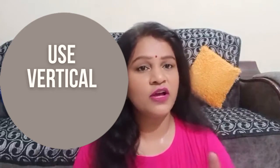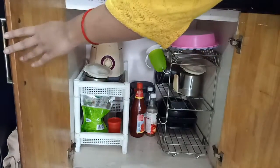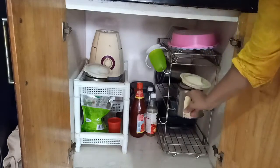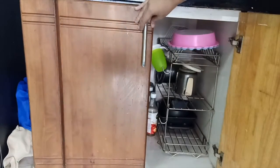The moment this video came to my mind, I was continuously thinking about giving this tip to you. Now the semi-modular kitchens have a lot of vertical space and it is completely wasted. What kind of an item can you place in something like this, which is this huge? You can simply go ahead and use certain racks or shelf dividers that will help you to entirely organize this thing in a completely different manner.